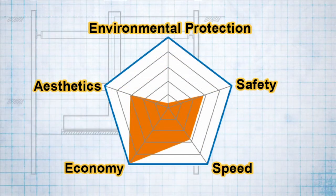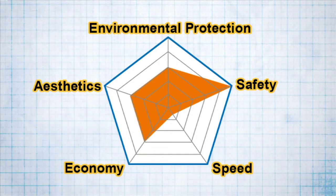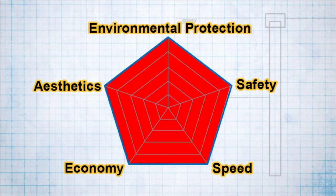A construction project may have low construction costs, but that doesn't justify destroying the environment. A project may score highly for safety, but that doesn't compensate for unusual slowness. None of the 5 criteria may be omitted. Conversely, none may be given greater emphasis than others. All the criteria must be met in a well-balanced way.